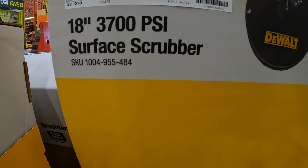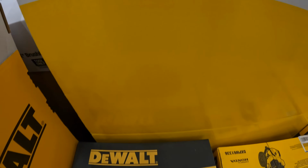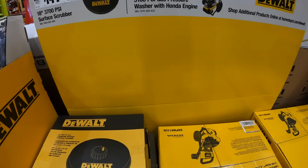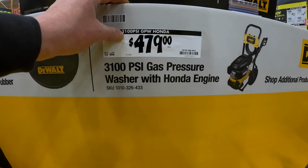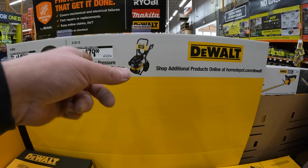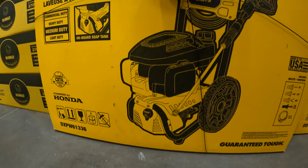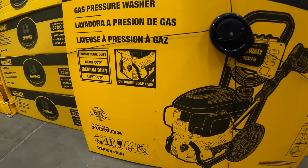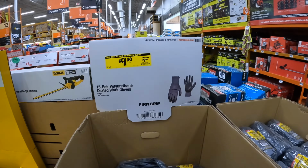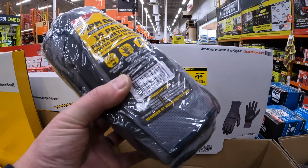$149 for their 18-inch 3700 PSI surface scrubber. Yeah, this is a big one. That's a big one right there. Or DeWalt has for $479 the 3100 PSI Honda engine power washer. Firm grip 15 pair, PU dipped, for $930.